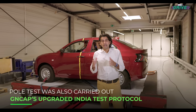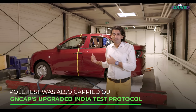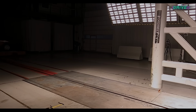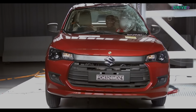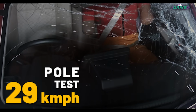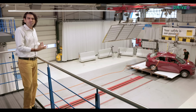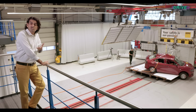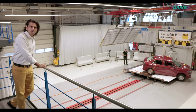So also necessary for that potential 5-star rating is the pole test. All the preps are done. The car is ready. Let's see how it goes. Wow, that never gets old. Just that initial impact, the sound and overall feel of it, and then just the visual reaction you have to how the car seems to have performed. But all of this is just visual. It comes down to crunching that data, analyzing the test. But let's go down and take a closer look, shall we?